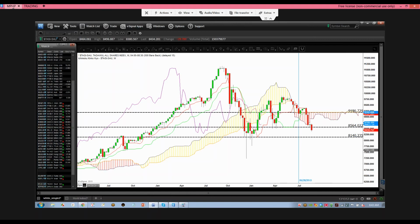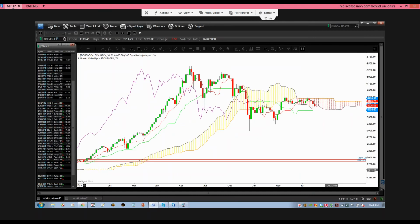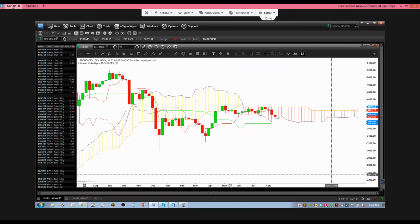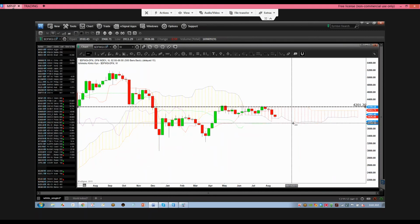Saudi Arabia market. Okay, and one other one we'll cover in the Middle East is Dubai. You can see Dubai is a lot stronger than the Saudi Arabia market. It is consolidating, but you could see its levels are here where the resistance level is right there, and if you look at the support levels right there. So this has not turned bearish yet compared to the Saudi Arabia market.